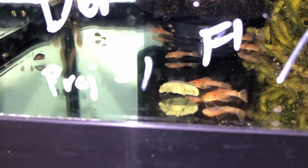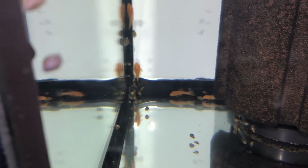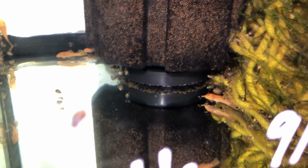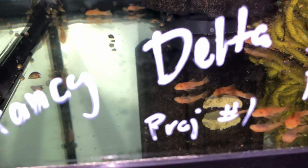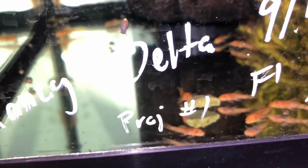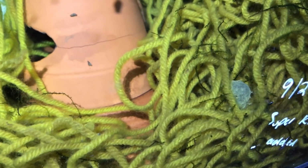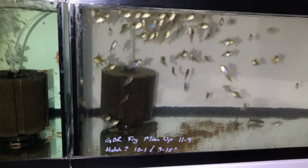Here's the reds, looking good. So here's some in the back too. And they're feeding on it, but they're not swarming yet. They get fed a good bit in this tank, so they're never starving. This food didn't make it to the bottom. I might move that. So it's very important to watch your tanks and be observant. The plecos will make it there because it's on the yarn and it sank, but they're not gonna feed on as much as if it were on the bottom.